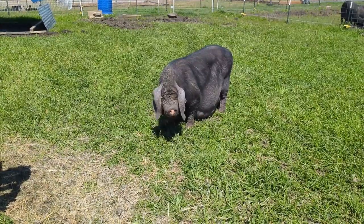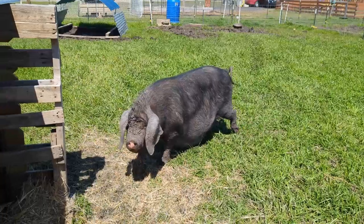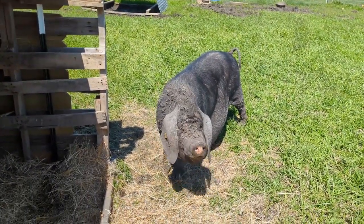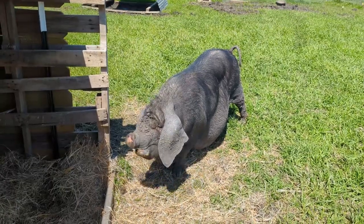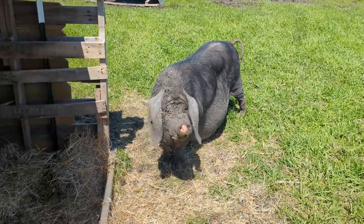After she nested for a while, she laid down for a little bit, which is very normal. They'll nest for a few hours and then rest for a few hours. And typically piglets are shortly after that. So why don't you go lay back in your nest, pretty Mama, and push some piglets out.